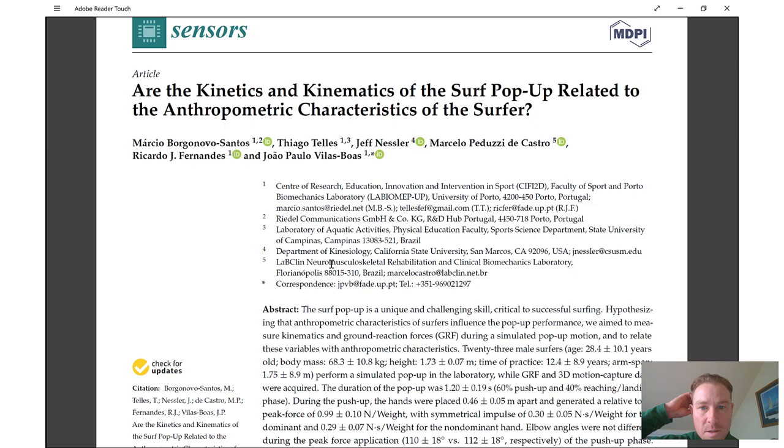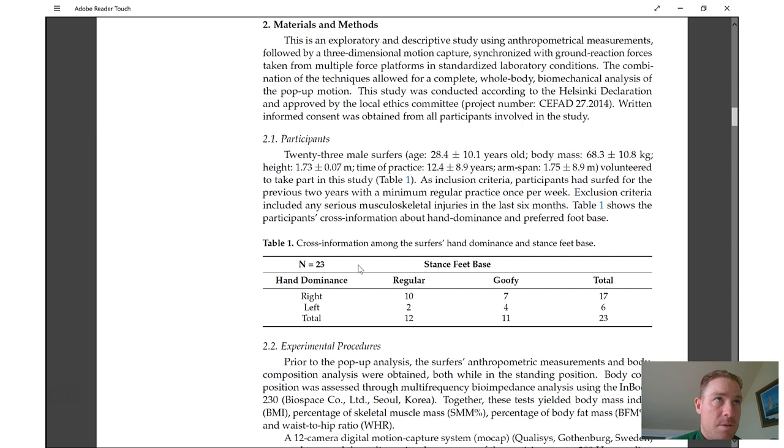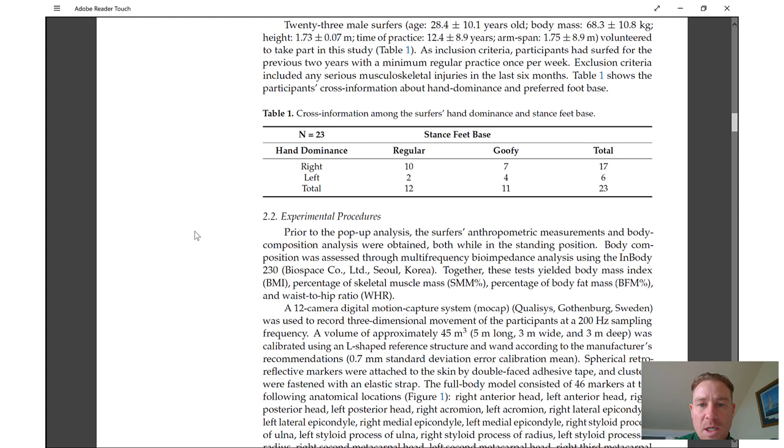And Marcio was able to take this a little bit deeper and really look at the breakdown. So similar to the study done where we found the different parts of the pop-up and the amount of force, this one broke down hand dominance and the stance, regular versus goofy, and they didn't find any difference between hand dominance or regular and goofy. Everything was the same there, so there wasn't much there.